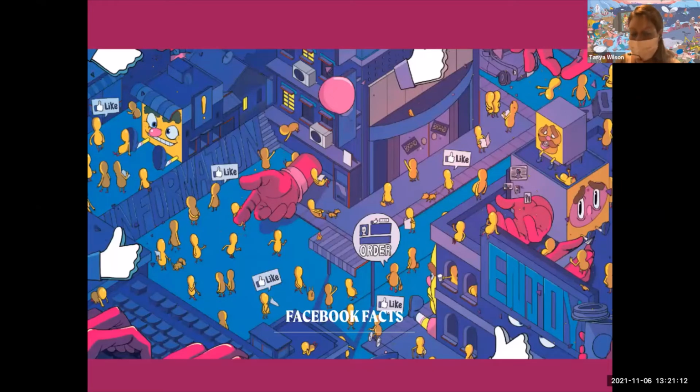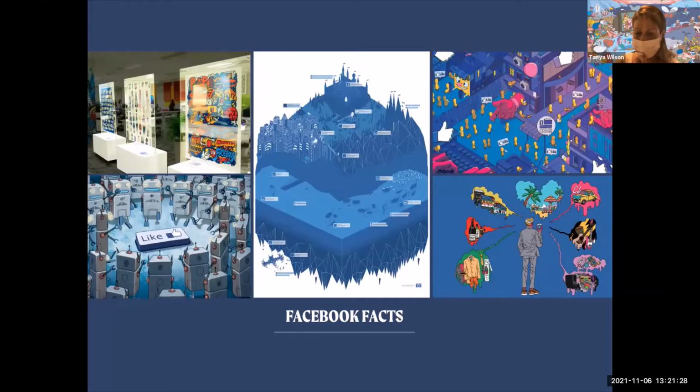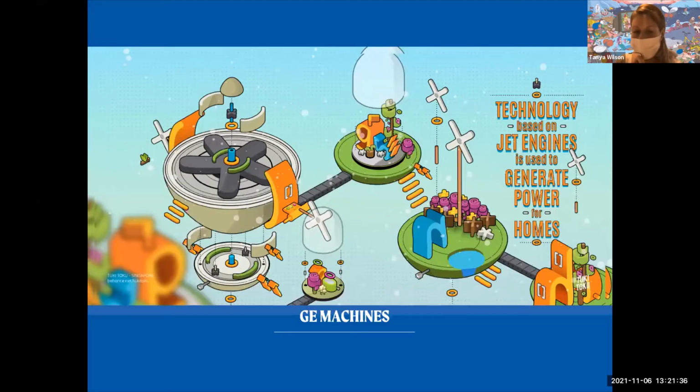And Facebook wanted us to illustrate some of their facts so that they could make their presentations to clients more visual and interesting rather than just copy-based. General Electric, a brand that is not seen as a very young brand, gave us all these facts and stats about their powerful machines, and we visualized them, and this created content for social media for them to engage with a younger audience.